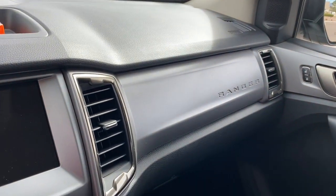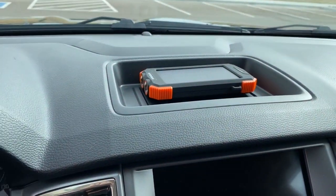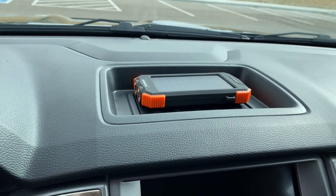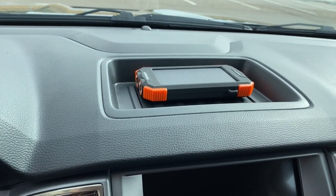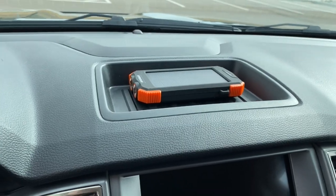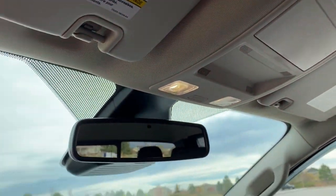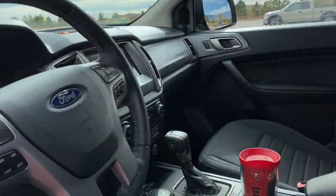We got some Ford badging up here on the dash, and then we got a little cubby up here on top of the dash, which is really nice. I use it a lot more than I thought. Right now it's just got my backup battery charging in the sun there. We got sunglasses holder, LED interior lighting, blah blah blah.